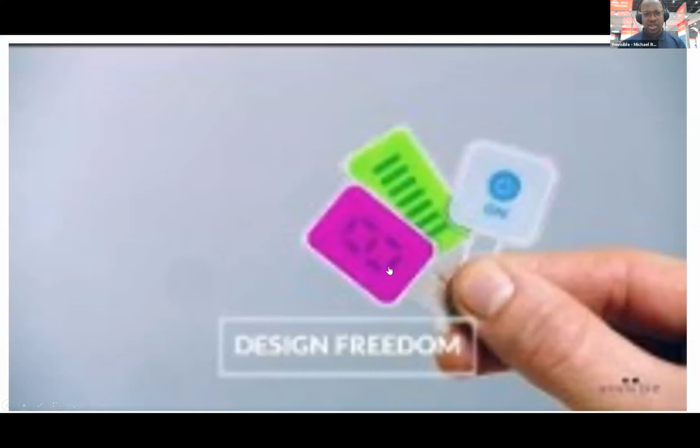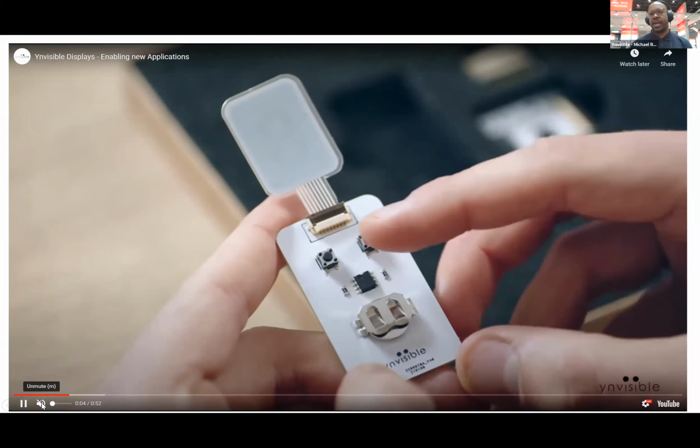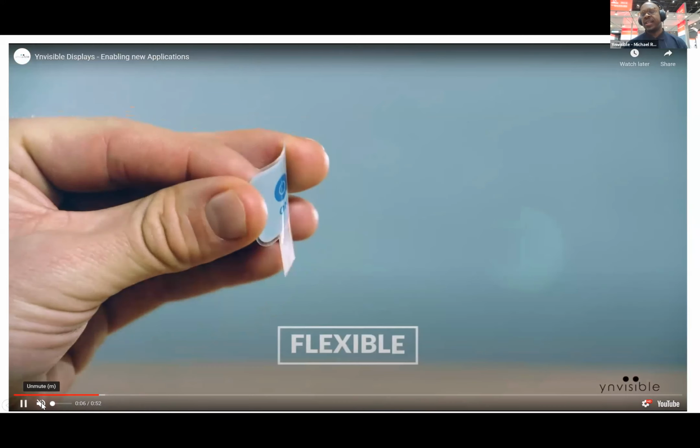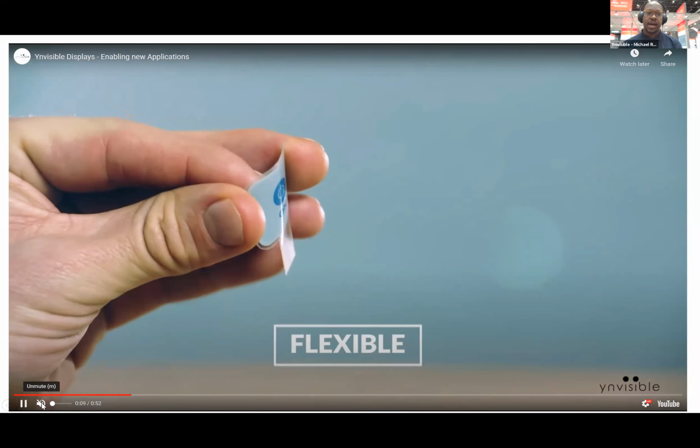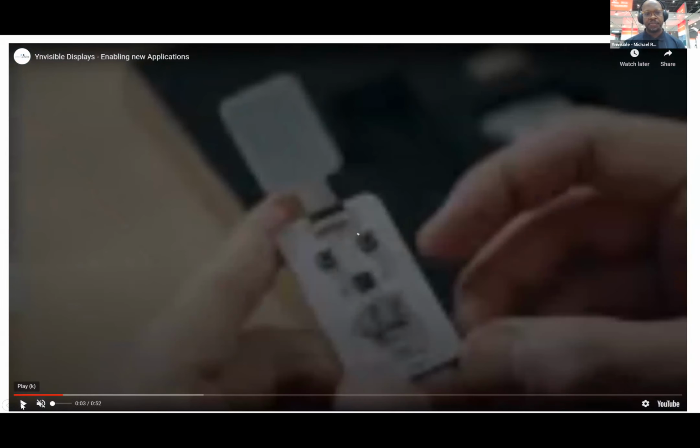But before I jump in, just for anyone who is not familiar with Ynvisible, we are manufacturers of thin, flexible, printed electrochromic displays. These displays replace displays that are currently in the market, like LCDs, or what are called OLED displays, organic light emitting displays. I apologize for the delay in the buffering here.